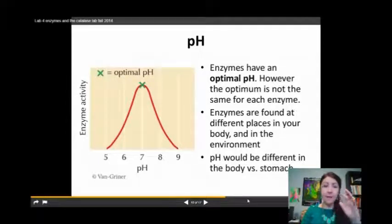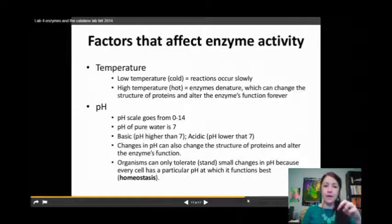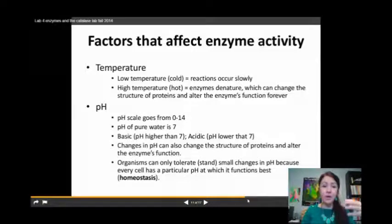So all enzymes have a specific pH where they work the best. And we basically already said that. Low temperature reactions happen slowly. High temperature reactions happen so quickly that eventually those proteins can denature. Remember, your pH scale goes from 0 to 14.